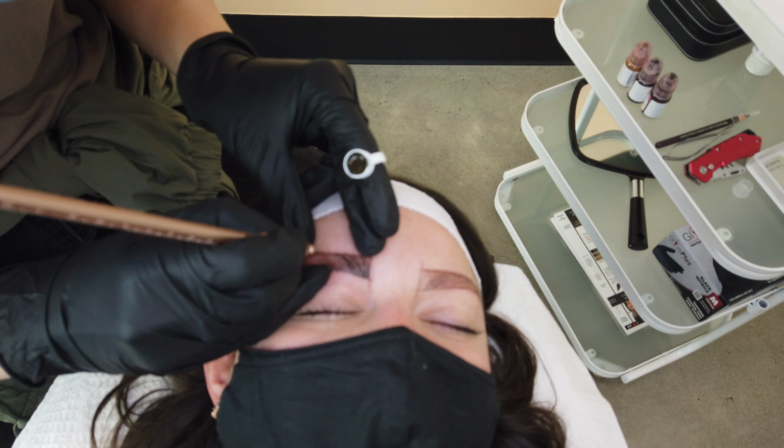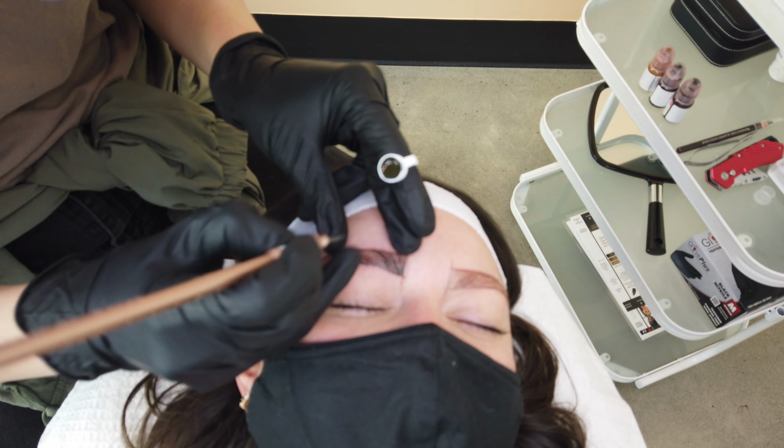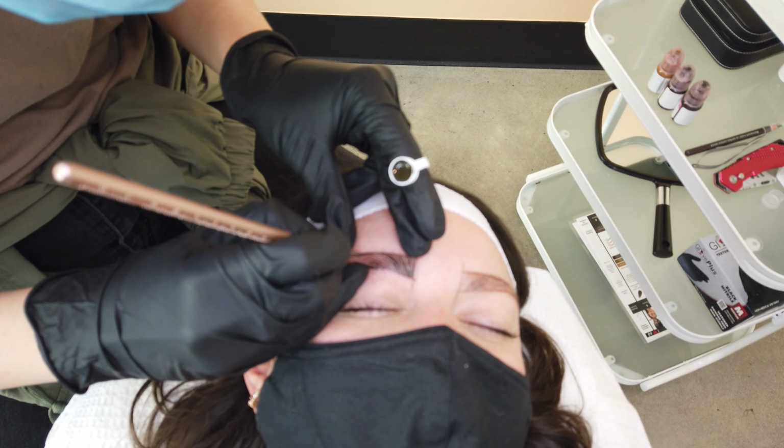Oh my gosh, I seriously am so happy. This does not hurt literally at all as bad as I was envisioning in my head. For the most part, really not that bad.